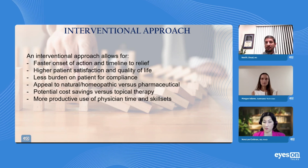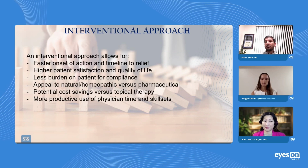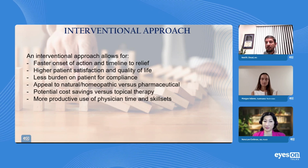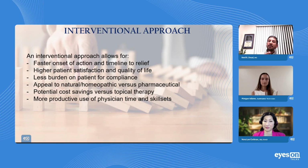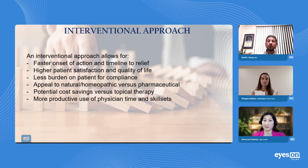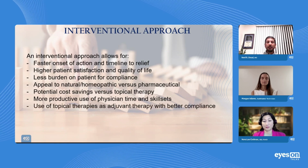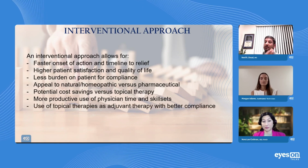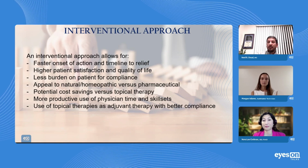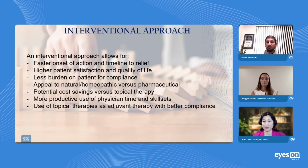The pharmaceutical companies make the money. But we actually lose money because now we're enlisting a whole lot of staff time answering denials, prior auths, et cetera, patient callbacks. And that time and manpower is best used to create and formulate and curate a better patient experience for us and our patients. Topical therapies can then become an adjuvant therapy. They're complementary to the interventional therapy, and the two can be leveraged against each other.